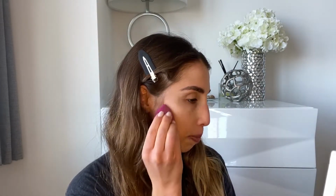I'm just going to put a little bit on, just to make sure we have enough on. Again, this is not full coverage. You really have to build it in to get that full coverage look, but it's very beautiful.